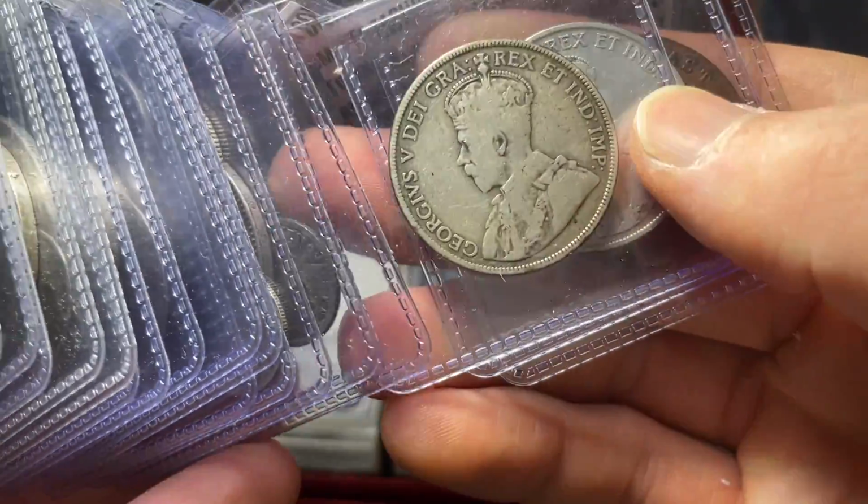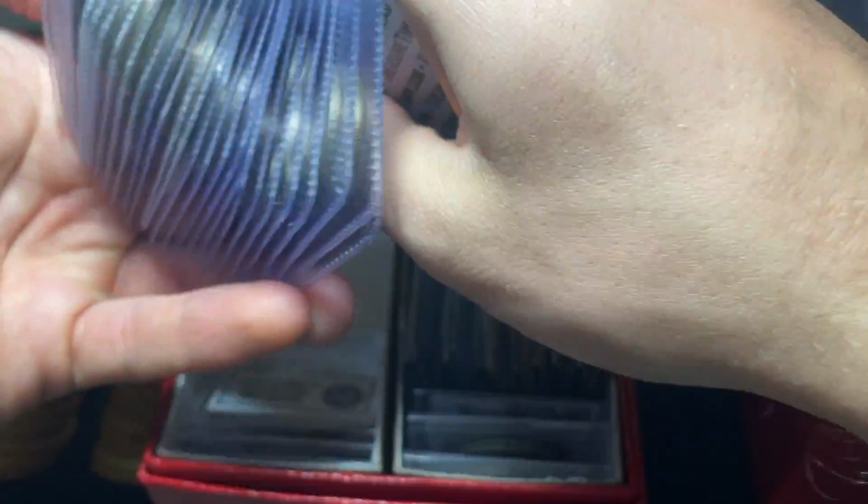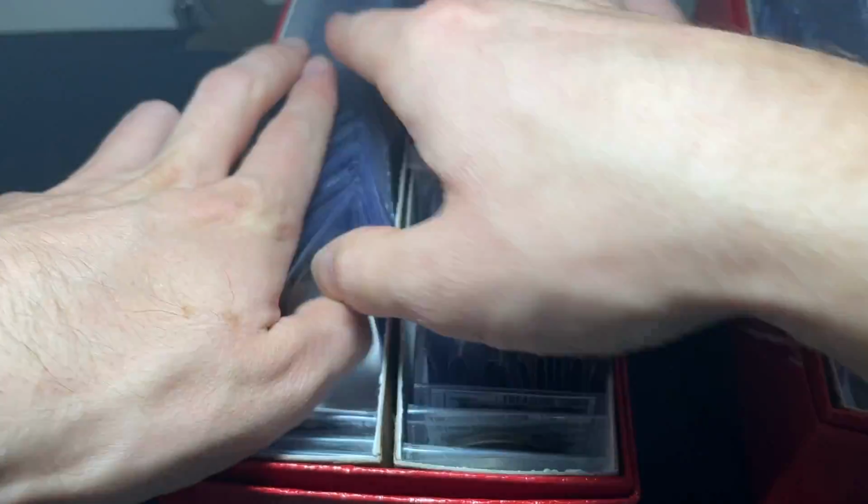It's only a broad U.S. mint. And we got 2 Newfoundland and 1 East India Company to round out tonight's sale. That's everything that's going to be selling tonight.